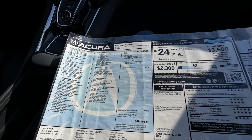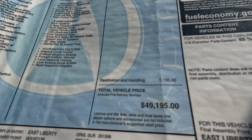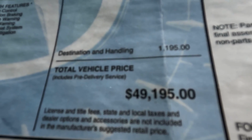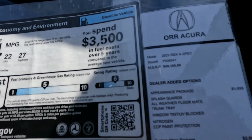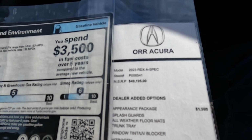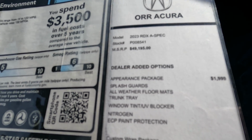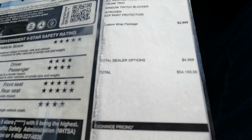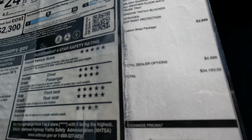And for those who are wondering about price, well, without any additions, here is the price that you would pay. Now, I will show you the sticker over here that shows you some of the additional information or additional features and some of the different things that have been added to the vehicle. So you can see what's there with that, and you can see the total price of the vehicle as well, which is going to be right down here. You wanted to know? There you go.